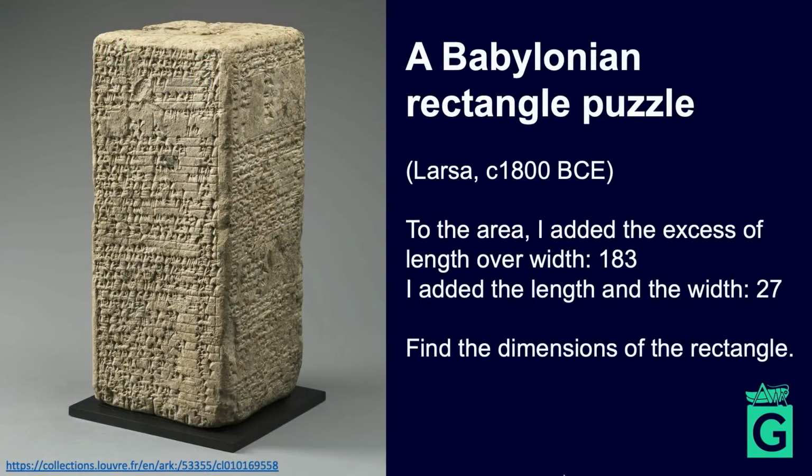And the puzzle is about finding the dimensions of a mysterious rectangle. And so you are told some things. You are told that to the area of this rectangle was added the excess of length over width. So in other words, that's area plus length minus width equals 183. And you're also told that length plus width is 27, and you have to then find the length, the width, and the area of that rectangle.